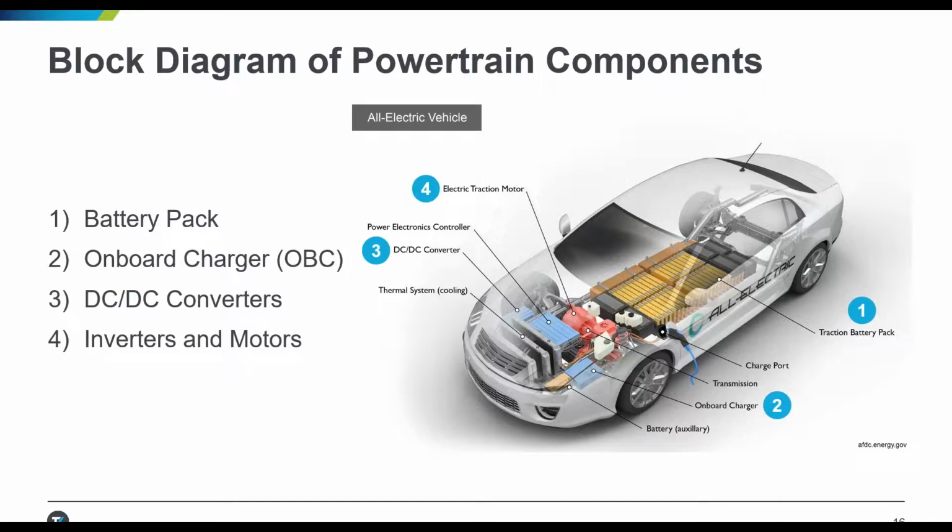They are at the heart of the EV powertrain system, which help to drive the vehicle forward. And we see most of the companies are trying to optimize this block to gain the highest efficiency per unit of charge. So let's look at some of these blocks in a bit detail now.